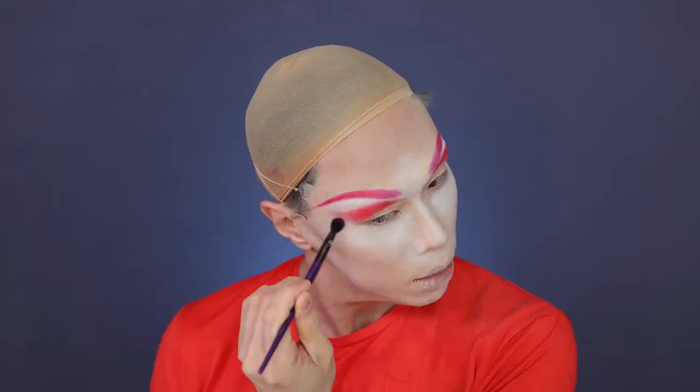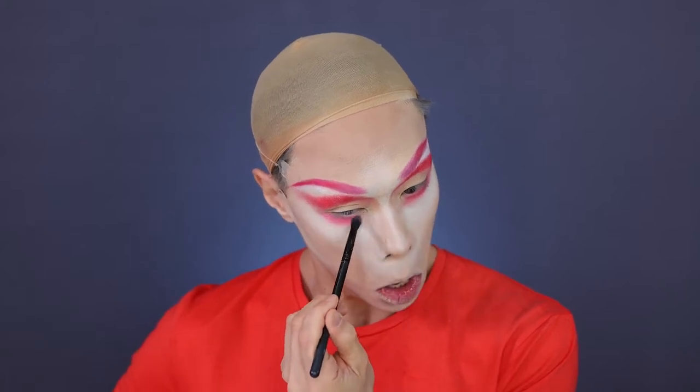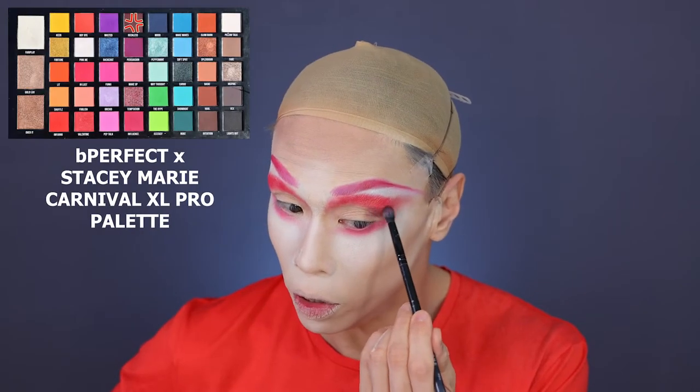Okay, so I've packed on the red, and I'm just going to wing it out at the end here. Now I'm just going to wrap this red all the way around the eye. Maybe just going to the bottom and slowly build that up. And bring it in towards the inner corner. I'm going to go in with Reckless right underneath this red.